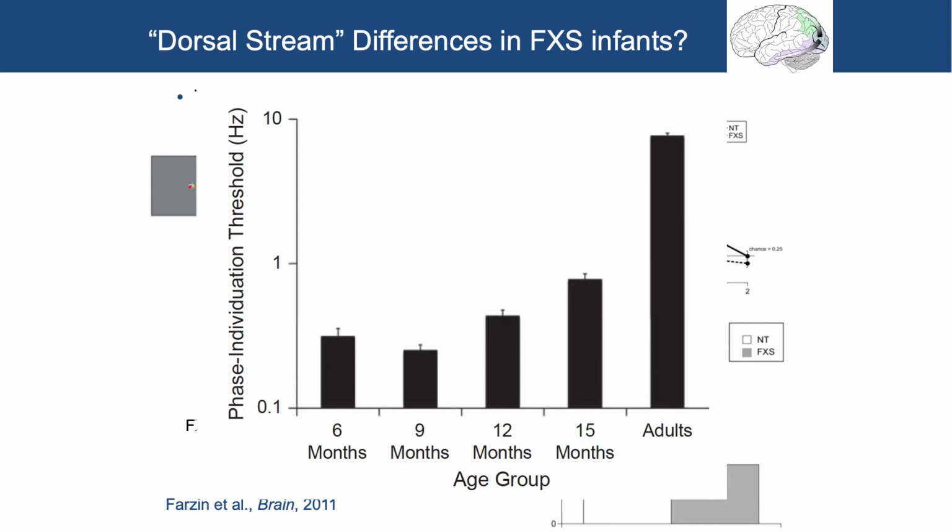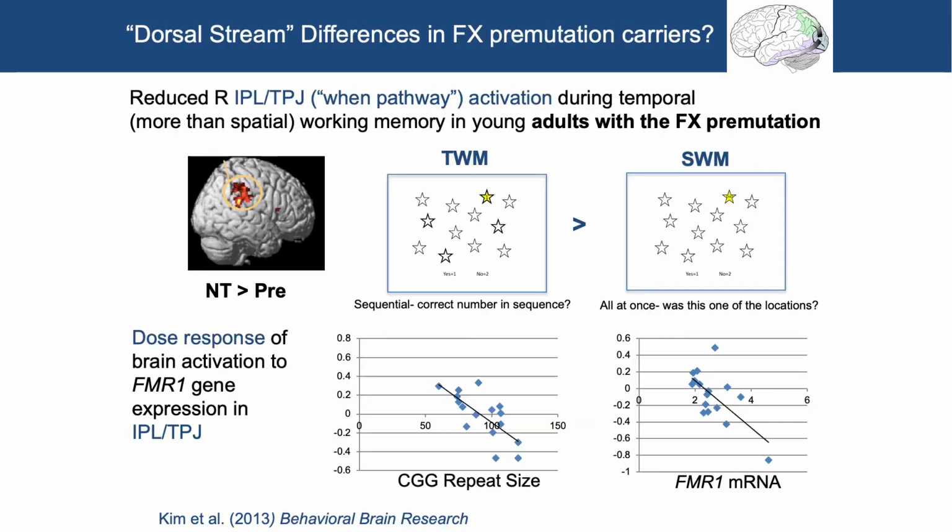And of course, this was another way of depicting how bad babies were at this overall. So this is all neurotypical, and adults have a phase individuation threshold. We can do it at about 10 hertz, but at 15 months, it goes all the way down to 1 hertz, right? In that story that I'm telling, I said we also looked at it on the Fragile X spectrum.